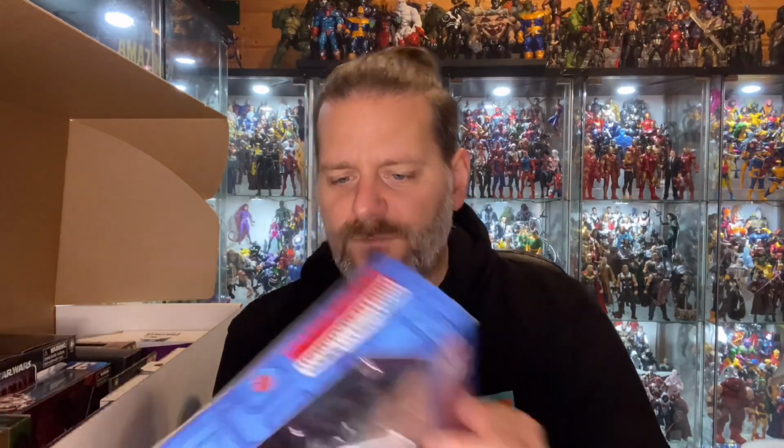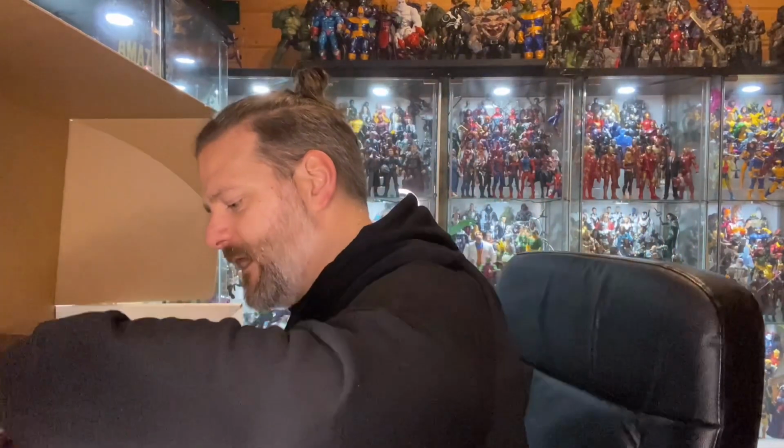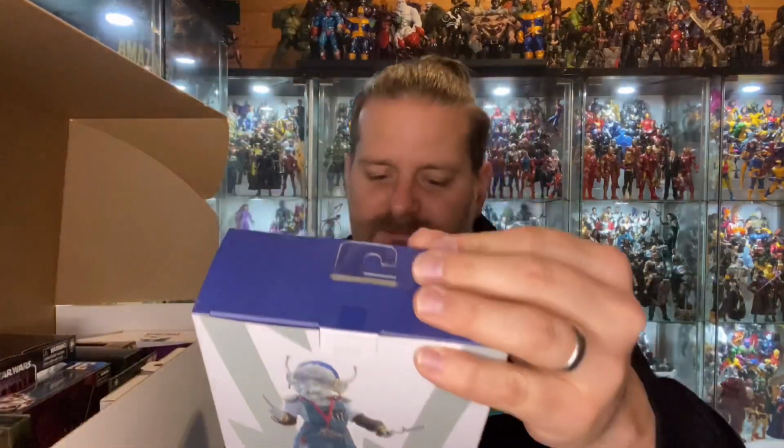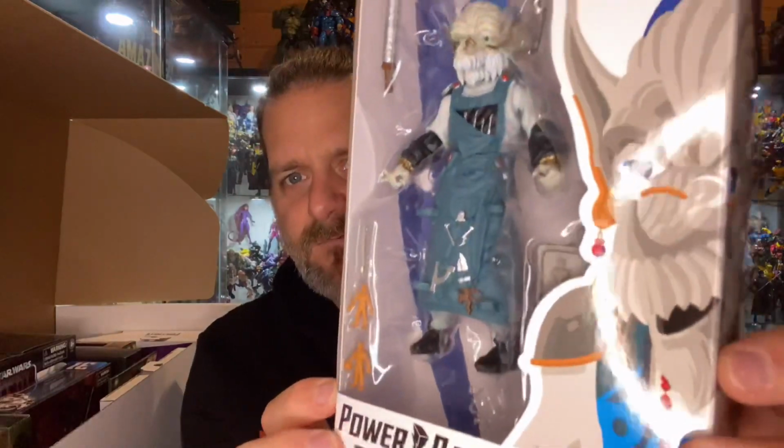And it says it includes 2 figures. Oh, I think the cassette tape is obviously a figure as well. But like I said, I'm not up on my Transformers, so I need to have a read before I do a proper video on that. Power Rangers Lightning Collection. We've got a Finster figure.